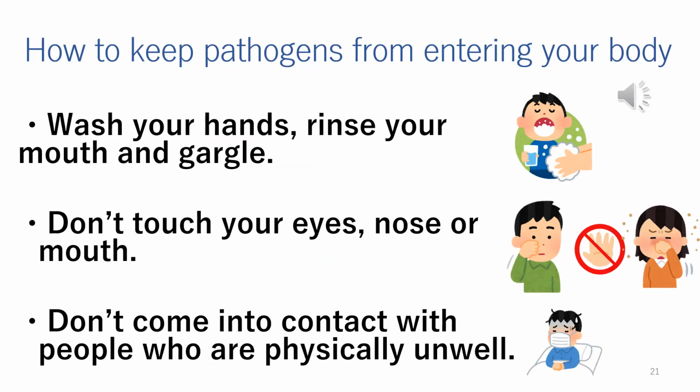To prevent bacteria and viruses from invading your body, it is important to gargle and wash off any bacteria and viruses from your hands. Also, not touching your eyes, nose, mouth, and other mucous membranes with your hands that could be covered in bacteria or viruses will prevent bacteria and viruses from invading your body. It is also important that you do not touch someone who is ill.